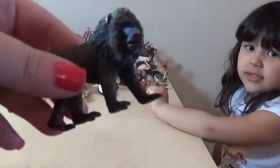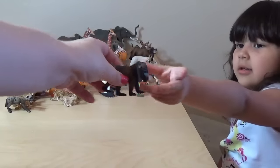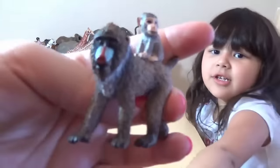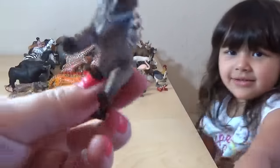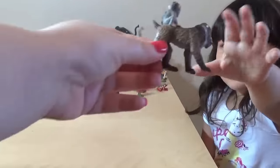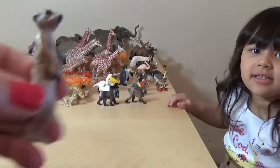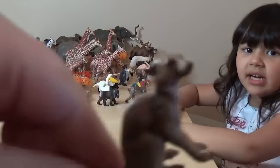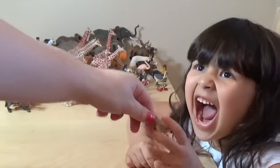Where's this, Lily? That's a mandrill. Yeah. Take it. And another mandrill. Yes, you're so smart. Look, a mandrill has a red butt. Yes, they do. That's how they're born. And they have blue and red on their nose. Okay, here's this. Meerkats. Have this one. Meerkat. There's another. Meerkat.